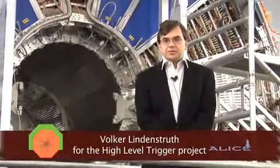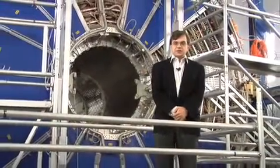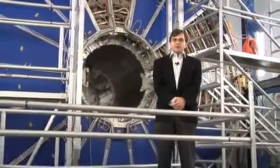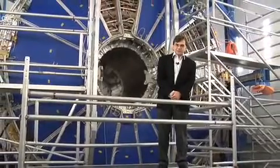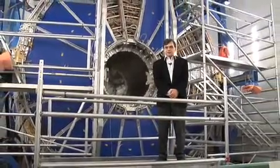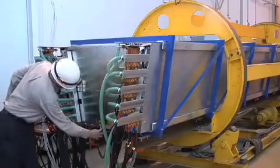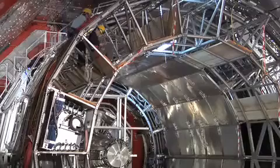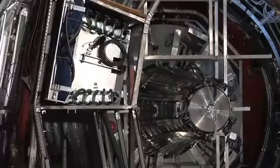Just take the TPC right here. It has about 320,000 analog channels on either side, which are digitized at 10 bits and 10 megahertz altogether. That makes a data stream of 3 terabytes per second. There are other detectors in ALICE, for instance the TRD, which even produces 17 terabytes per second. This is far more than can be recorded by any existing computer system or storage system today.